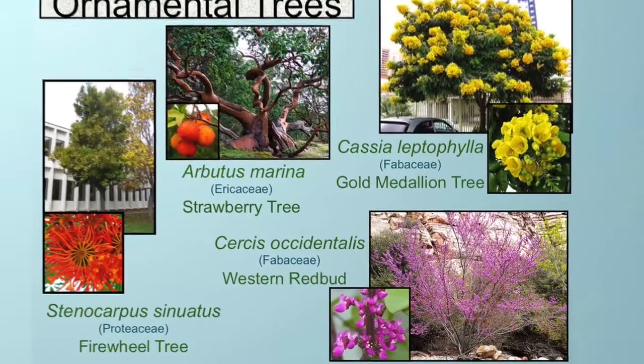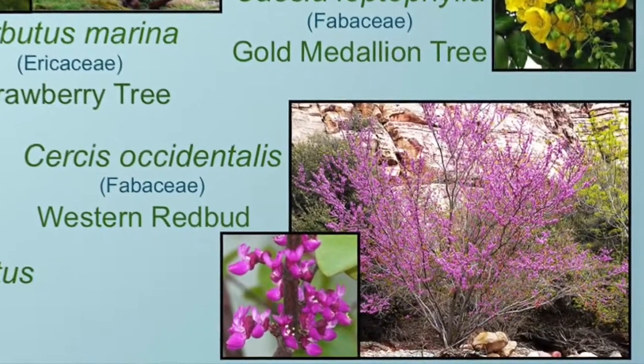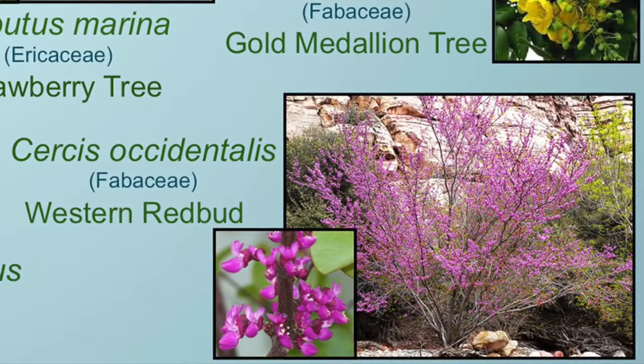Cercis occidentalis, beautiful California native. Before it blossoms, it drops its leaves. Any idea why? So it can give its energy to the flower. A couple other reasons. If the leaves are gone, its pollinators can find the flowers quicker as well. Another reason.